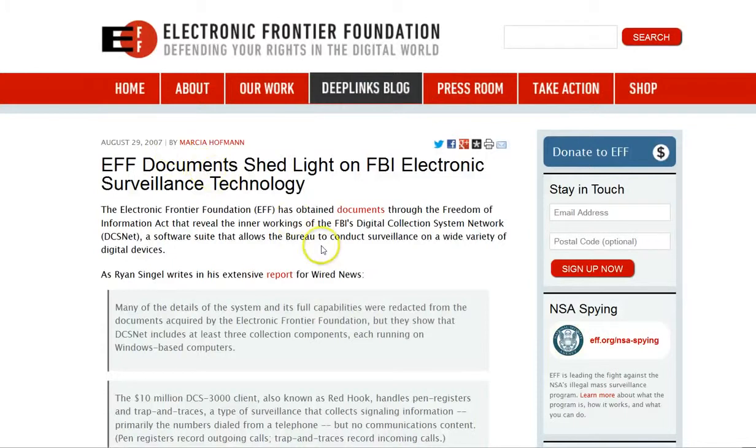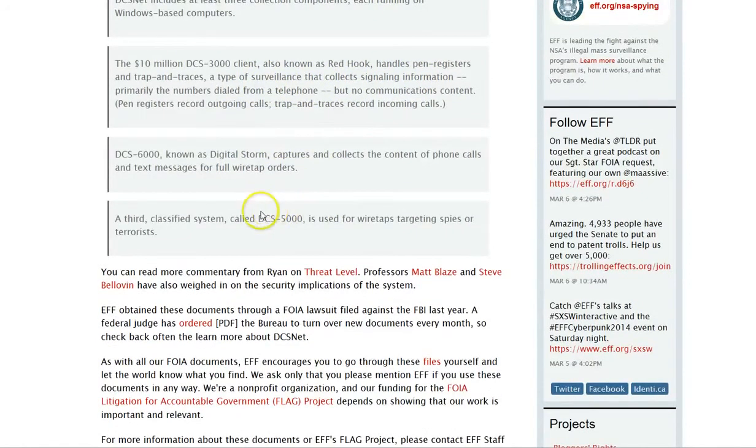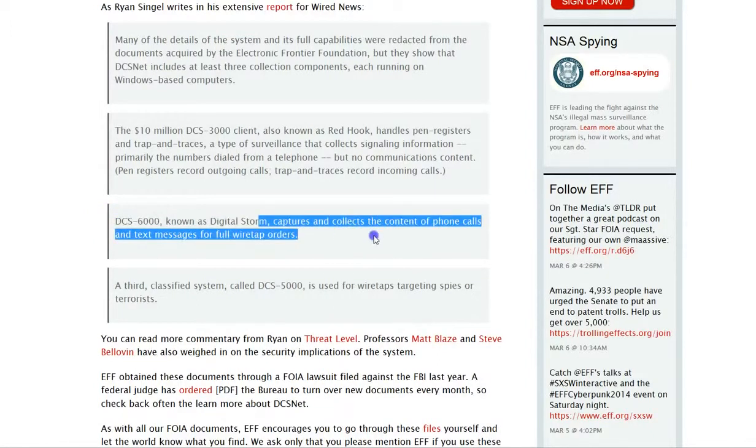The Electronic Frontier Foundation filed a Freedom of Information request and surprisingly got some information about this back in 2007. It was uncovered that the $10 million Digital Collection System 3000, also known as Red Hook, handled trap and traces, a type of surveillance that collects signaling information, also known as SIGINT, Signals Intelligence. It also reveals some information about updated versions. The DCS 6000, known as Digital Storm, just captures and collects all the content.